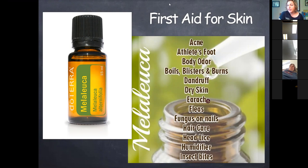It's great for fleas. It's a good thing to use in our bug repellents. And it's great for our hair too. So I cringe at the thought of head lice. The day my kids come home with head lice, I swear to God, I'm just going to shave their head. I don't do head lice. It makes my skin absolutely crawl.